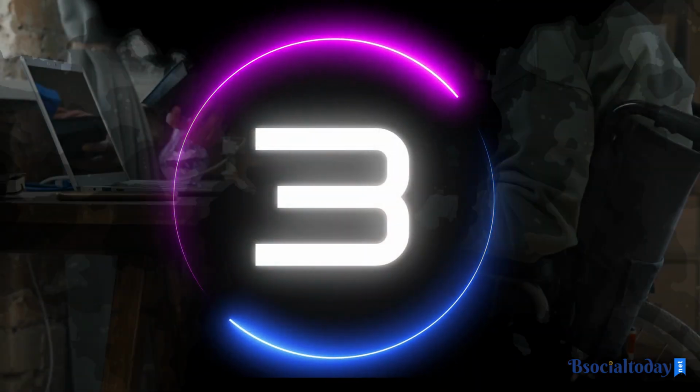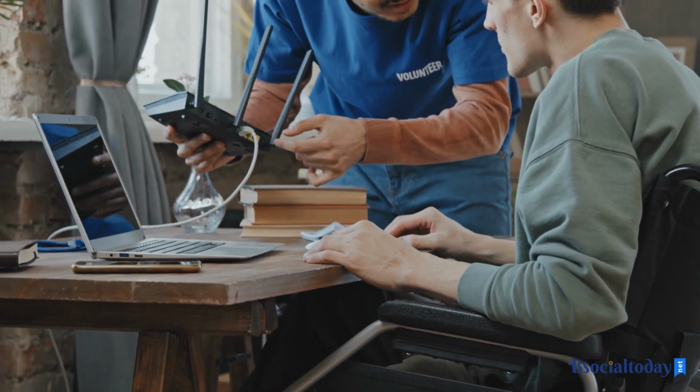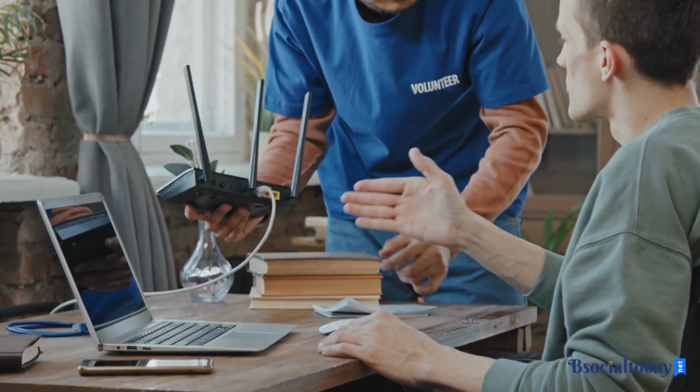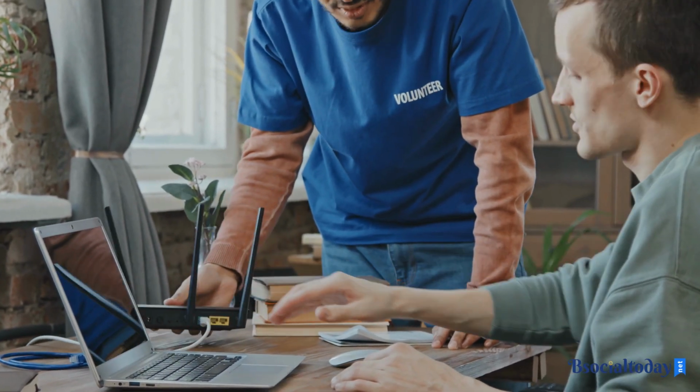Number 3. Disable remote management on your router. This feature allows hackers to access your router from afar. By disabling it, you add an extra layer of protection.